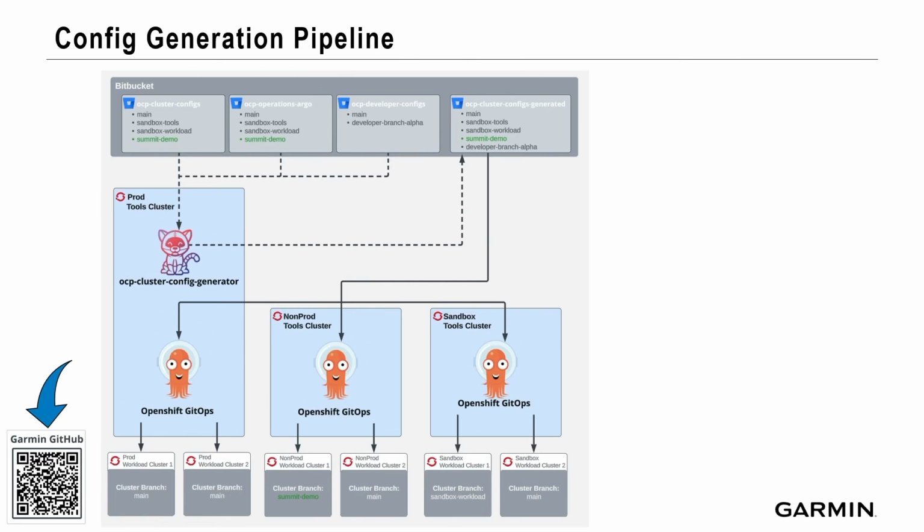Across the top of the screen, you can see there are 4 Bitbucket repos that back the pipeline. We currently have 40 clusters. We think that number is going to grow quite a lot. So the first repo that you can see here, oh, I'm sorry, I'm a slide ahead on what I'm looking at. There we go, okay.